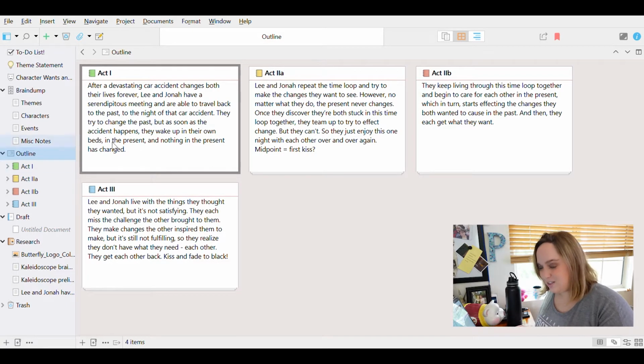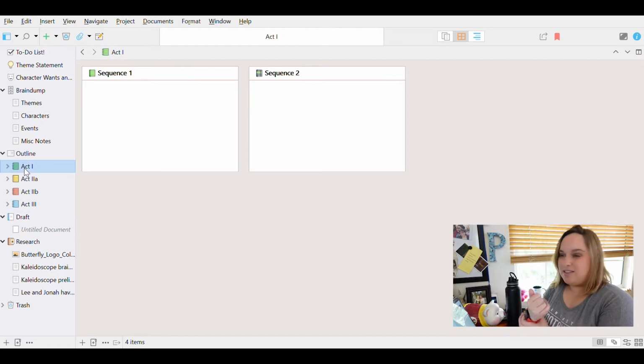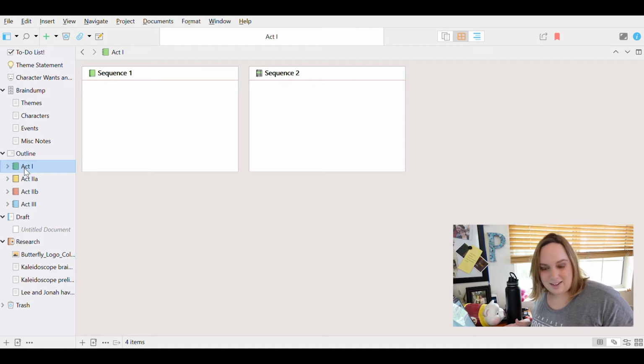And now underneath these little nested folders here, we have Sequence 1, Sequence 2, 3, 4, 5, 6, 7, 8. So what is all the sequence stuff? Listen, I'm not a guru. I have like 6 books. I don't know why I keep saying 7. There's 6 books here. And I am using all of these to inform my outlining process, but every single time I do it differently, depending on the project, depending on my mood.